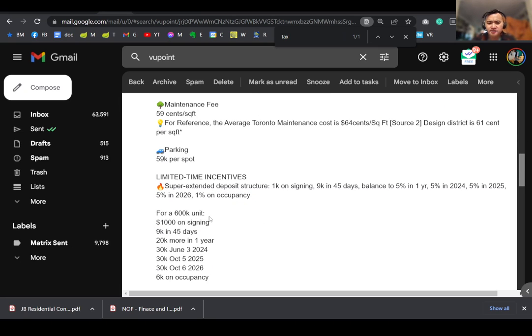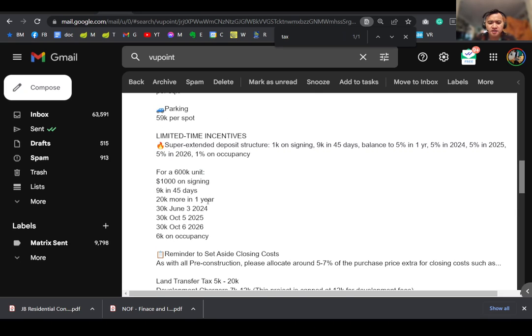So we can take a look at an example of a $600,000 unit. And these would be the numbers, okay? $1,000 on signing, 9,000 in 95 days, and then the balance to 5% in a year. So 5% of 600,000 is 30,000. Since you already paid 10,000 here, we're going to be paying 20,000 more in 1 year from the date that you sign up. So let's say today, mid-October, you're going to be paying just $10,000 in the next 2 months. And in mid-October 2023, you'll be paying 20,000.